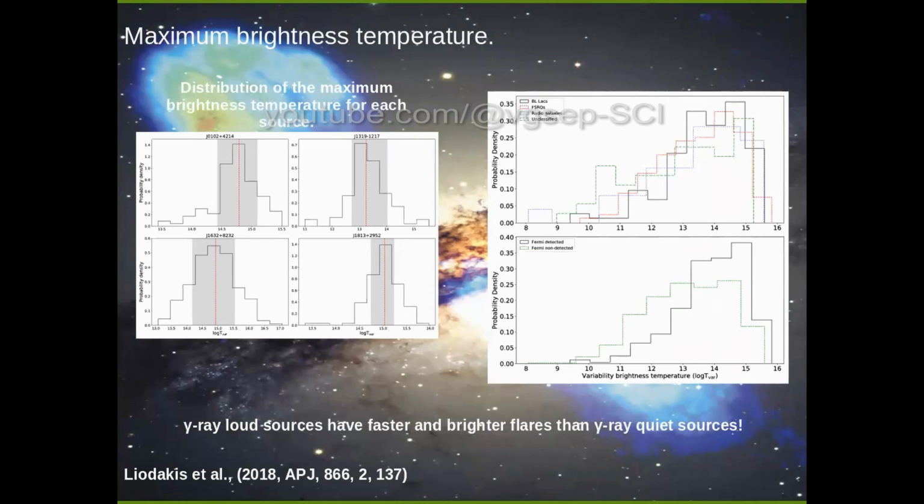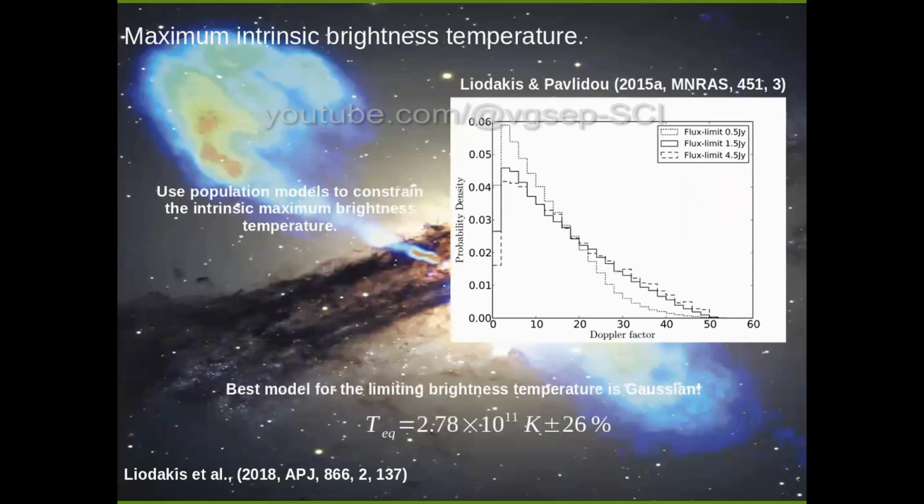So if you have that distribution of brightness temperatures, then you can use population models that I had cooked up when I was still a PhD student and use them to constrain the intrinsic brightness temperature you expect.